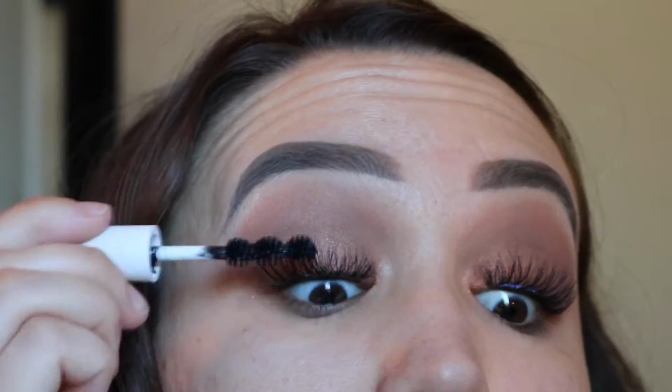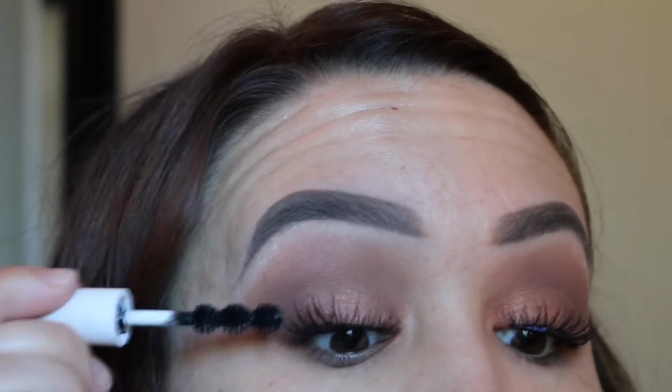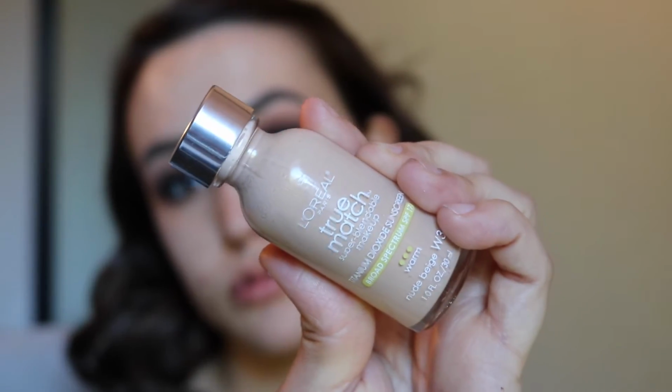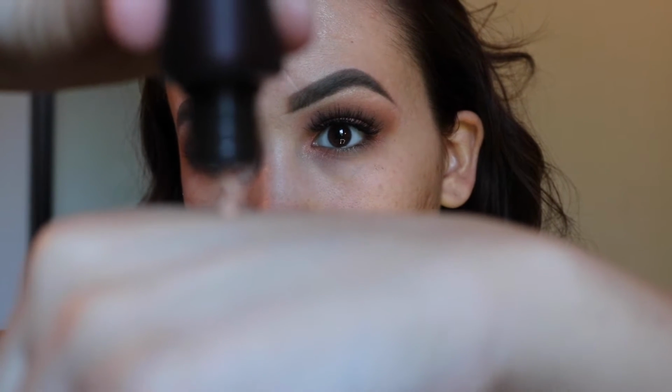There is a with and without, and I'm just applying some foundation. I'm applying foundation on my eyelashes, guys. Some mascara. And I actually just purchased the Tarte Amazonian Clay Foundation, which is what I'm applying right now. Well, pretty soon I'll be applying it. And I actually like it so far.